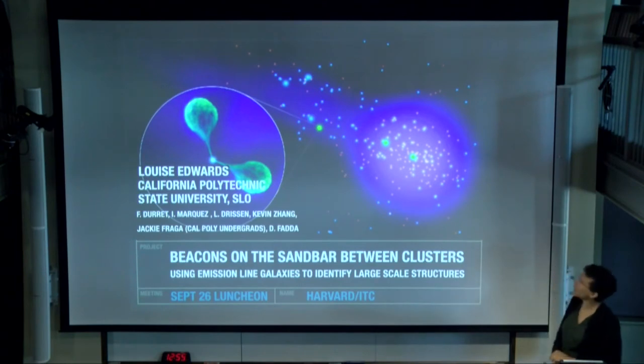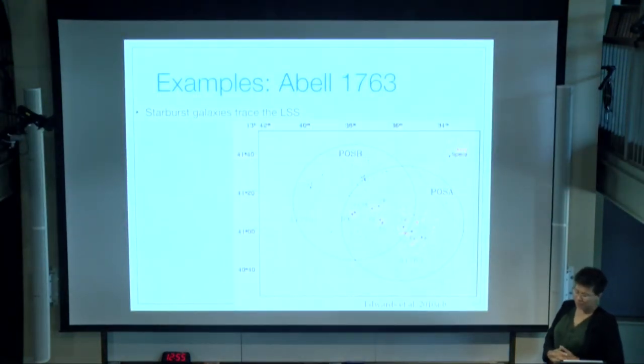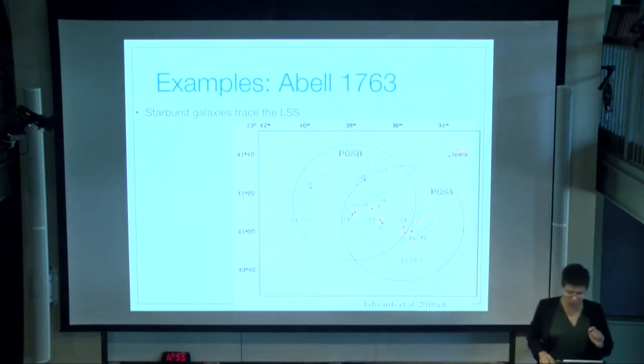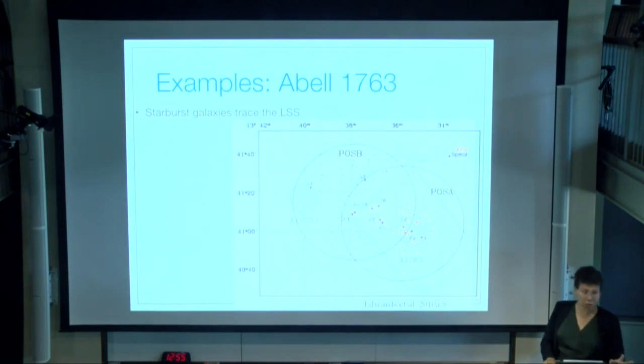galaxies in the cluster. So the idea is, could you maybe use the idea that there's a larger number of starburst galaxies in filaments to somehow identify the large-scale structure, sort of filaments between clusters, as a motivation for this project? So here's the same thing, 1763, in a third less cartoon version, but still a little bit cartoon, just to show the actual data. This system was explored using optical, near infrared, mid infrared, UV, radio, you know, explored it to death to find this excess of starburst galaxies in between the two clusters. So maybe starburst galaxies trace the large-scale structure.